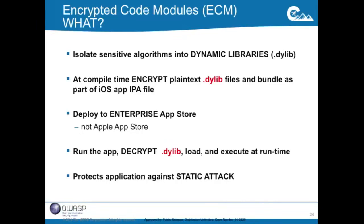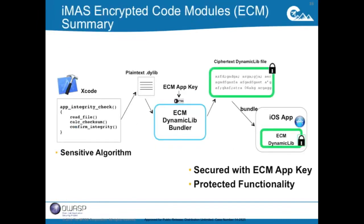When you run the app, you then decrypt the dynamic library on the fly, and then you start to execute that code. The notion is that if the attacker actually got the app, there would be several chunks of code that would just be ciphertext that IDA Pro wouldn't know what to do with.